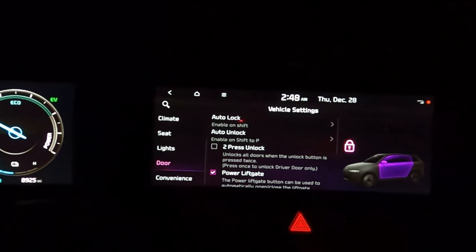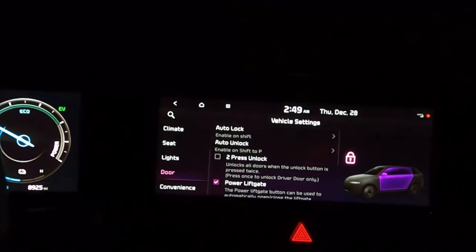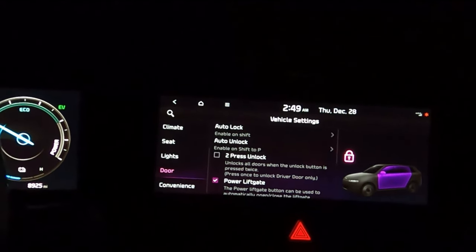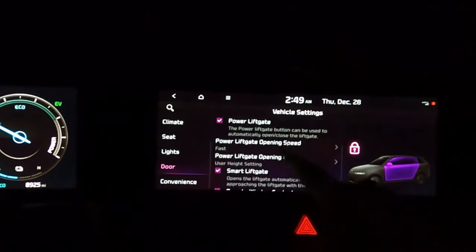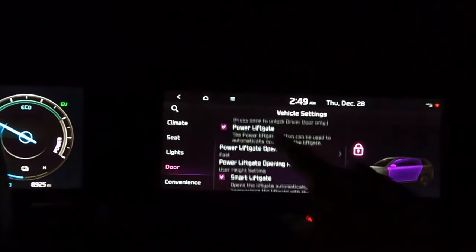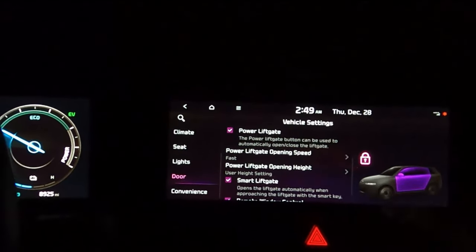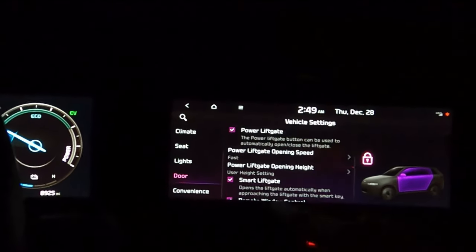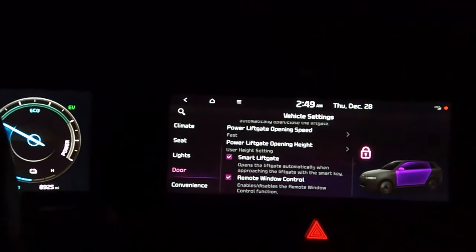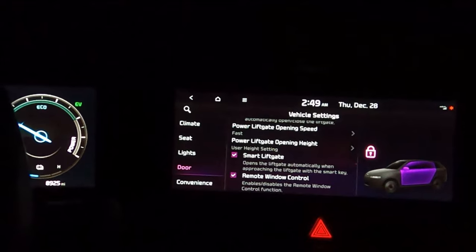Next, you have options for the door. You have auto lock, auto unlock, and selections for the power lift gate. You can change the opening speed and the opening height. You can activate smart lift gate and remote window control.